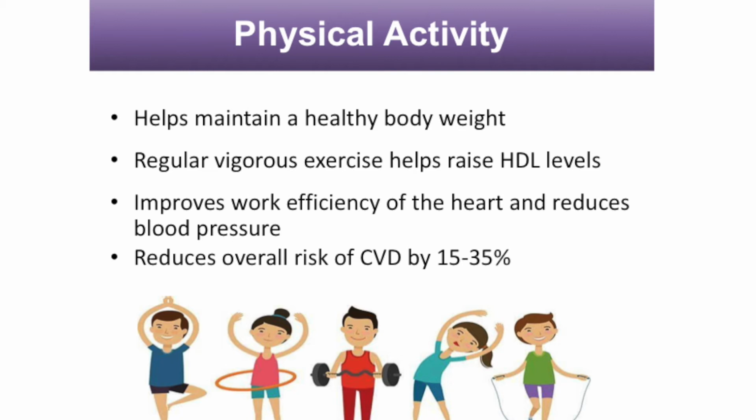It also improves the efficiency of the heart and reduces blood pressure. If you don't use it, you lose it. It's the same as the heart. We need to use it, we need to have that exercise, so we increase that efficiency of the heart. And overall, with just physical activity, we can reduce the risk of CVD by 15 to 35%.